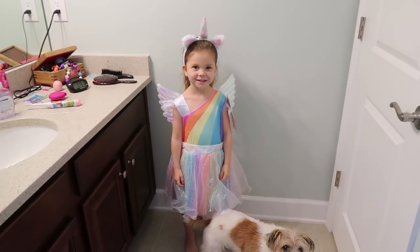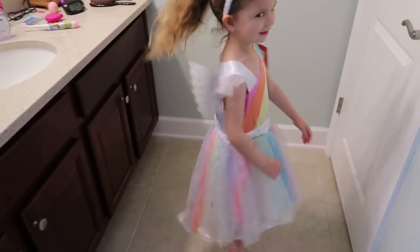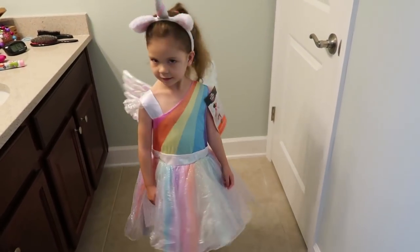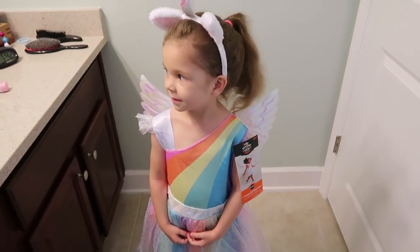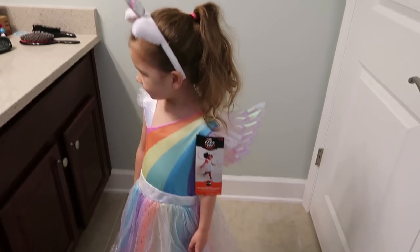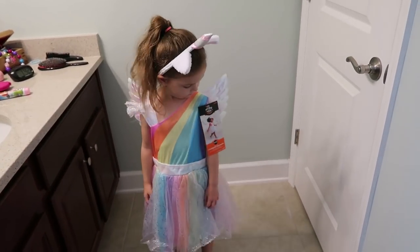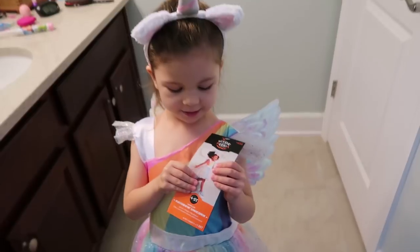Okay, so a little bit of a problem. This is the smaller one. I guess it's okay, but it still seems a little big. I might have to order the next size smaller if they even have it. Okay, so this is the smaller one. It's a 4T, 5T. This is Chelsea's headband that she had from her birthday party. And it just seems a little too big. I could probably adjust it myself, like pin it or do something with it, if I have to.